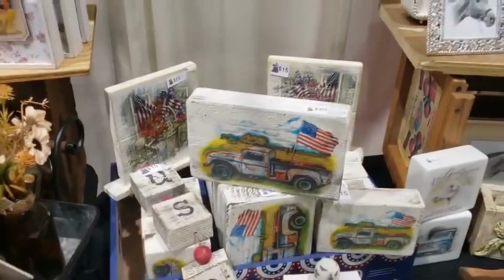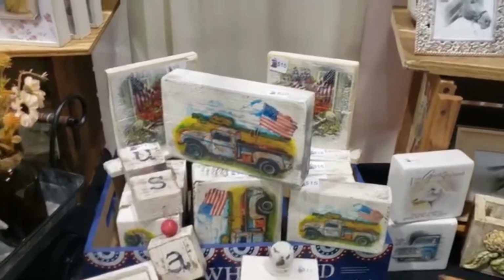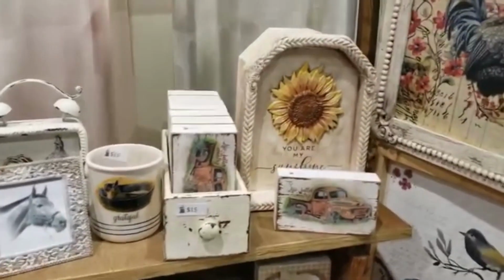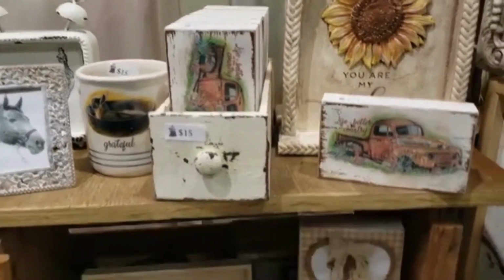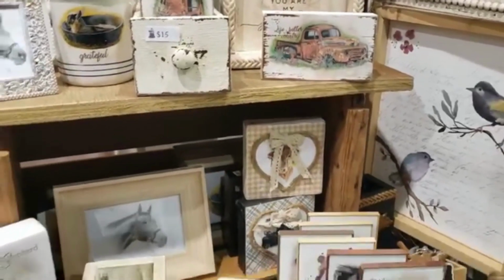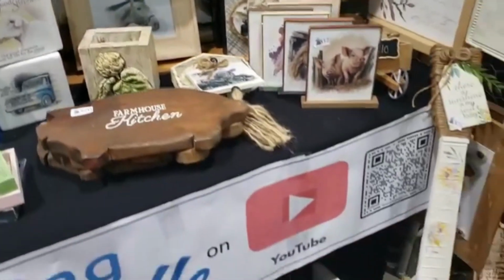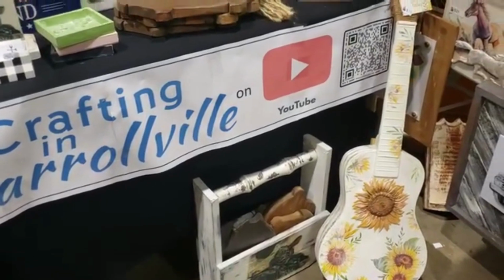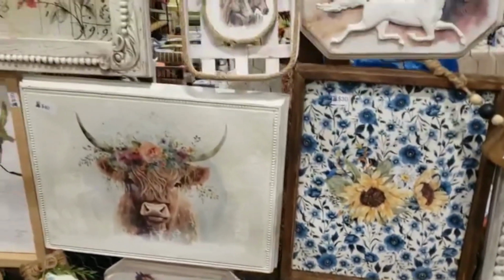You can see I sort of made an Americana display here with all the stuff I had left from last time I did an Americana display. Oh, there's those sunflower things we made. Those are the only two I had left. So I have to make more of those before our next show. There's a spindle box with extra pegboards in it. I'm going to show you down low, up high.